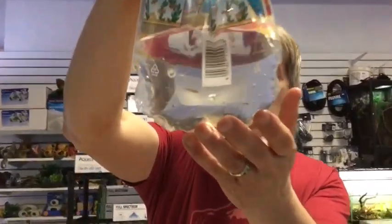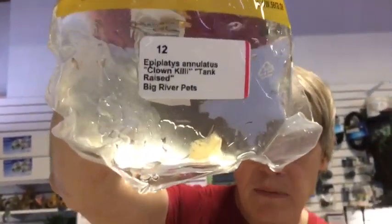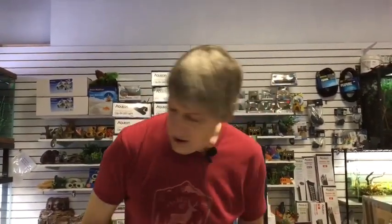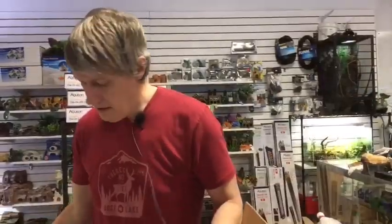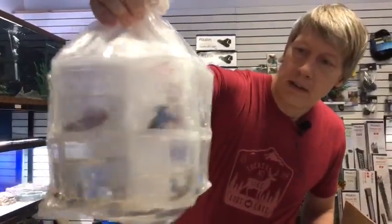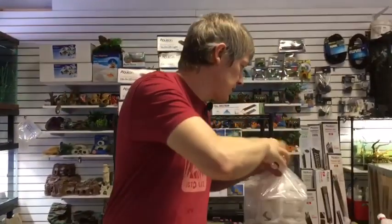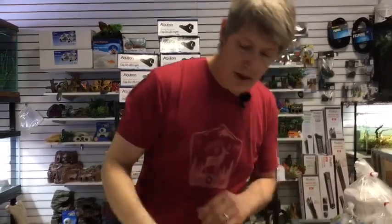Next is Clown Killies. Tiny, tiny little Clown Killies. They look like a little fry in there, and that's pretty standard. Some of them are really tiny. Clown Killies are an awesome little nano fish. Okay, next up we have, ooh, look at that, more Bettas to tease you with. I see some really cool guys, some plakats, some crown tails, some half moons, and I'm just teasing you with them. I'll show them to you later.